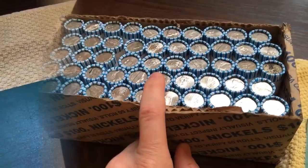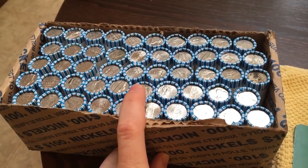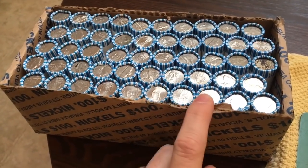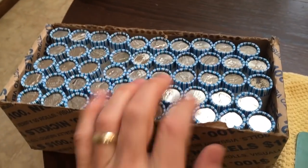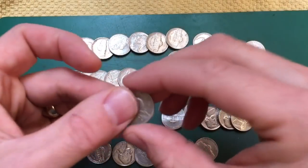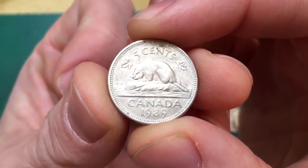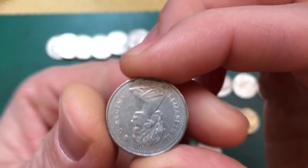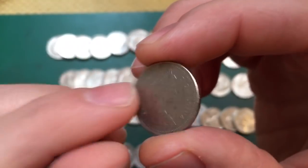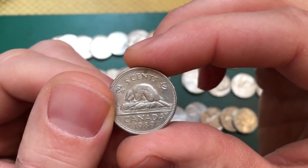Well, we've got another box of nickels here that we're going to go through. No enders on this side. I haven't flipped them over, but we'll check those as we go through them. So let's get into this box and see what we can find. All right, very first roll, and we have our first find, and it is another Canadian, a 1989. So that'll go along with our 1983 that we found in the first box. All right, first roll, first find.